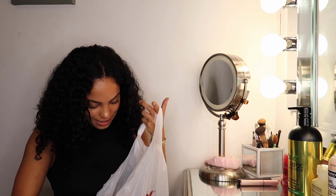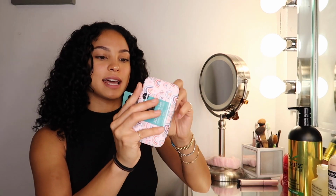This is what I'm doing today. If you guys want to hop over to my self-care video, I'm going to be doing a self-care video on what I do when it's that time of the month and you need to have a little pick-me-up and self-care. So I got this cute little manicure set.